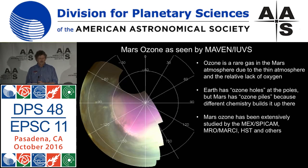Next up is ozone, which is a rare gas on Mars. There's not much atmosphere, and there's not much oxygen from which to make it. You will have seen maps like this for Earth's pole that will show a deficit in ozone, an ozone hole at the pole, but actually ozone accumulates on the Martian poles. We might call it an ozone pile. Different chemistry occurs in the Martian atmosphere.